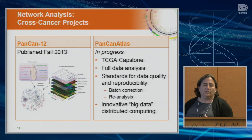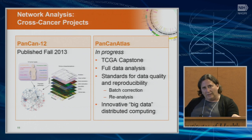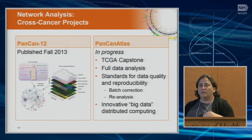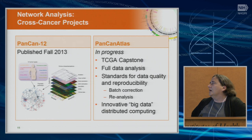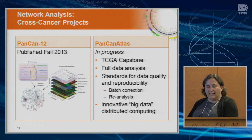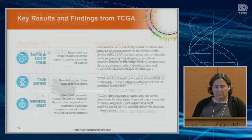But what's been a major focus within TCGA at the network level, and this is also being done by people who access the data, is a fair amount of cross-cutting cancer projects, what we in TCGA call pan-cancer projects, where you look across the tumor types, not just a single cancer at a time through 32 working groups, but looking across. The first set of these, the PanCan 12, as we called it, was published in fall of 2013, focusing on the 12 cancer types that had a significant amount of data produced at that time.